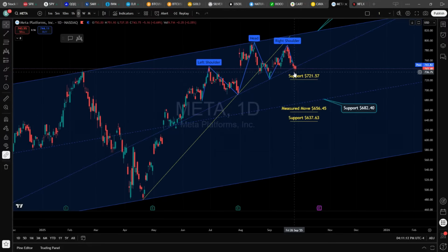Now tomorrow and later in the week, be watching the low pivot on Friday. If that gets breached, we're coming down to 721 and then potentially all the way down here to 656.45 on Meta, as that would be the measured move for this head and shoulders pattern. So there's some serious potential downside in the near term for Meta if this pattern does play out. So keep that on the radar.